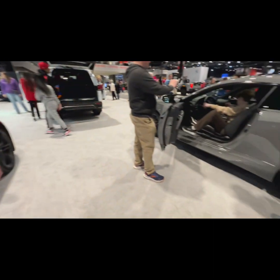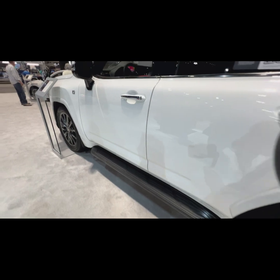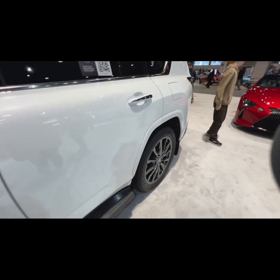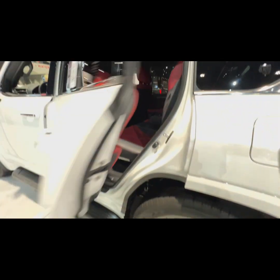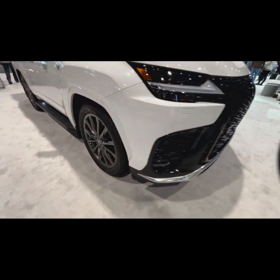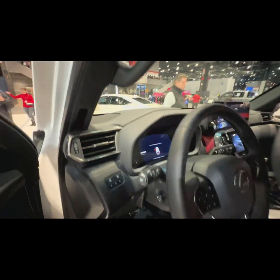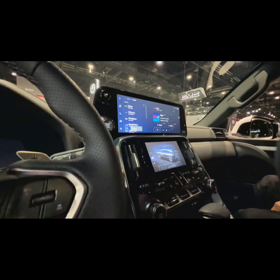When you lay that third row down, it jumps up to 57 cubic feet of space behind that second row. So whether you need your friends, family, colleagues, groceries, all of that. Now let's talk about the vehicle beside me to my right. You also have the new Lexus GX550 coming in with Sprint size. This is the top of the line. $10,000, you probably want to get something else.